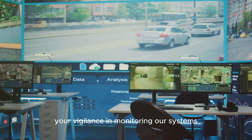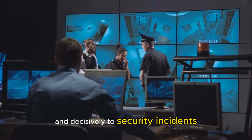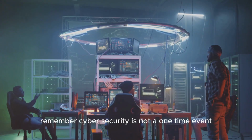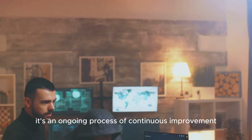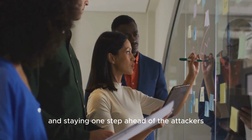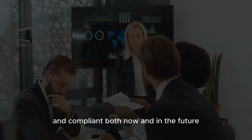Your vigilance in monitoring our systems, your expertise in analyzing logs and identifying suspicious activity, and your ability to respond swiftly and decisively to security incidents are all essential to protecting our customers' sensitive data and upholding the reputation of our organization. Remember, cybersecurity is not a one-time event or a box to be ticked. It's an ongoing process of continuous improvement, adaptation, and vigilance. By staying informed, staying proactive, and staying one step ahead of the attackers, we can ensure that our organization remains secure and compliant both now and in the future.